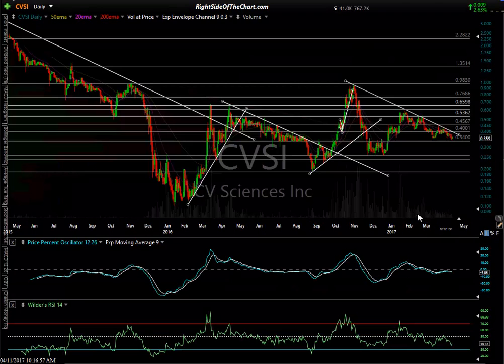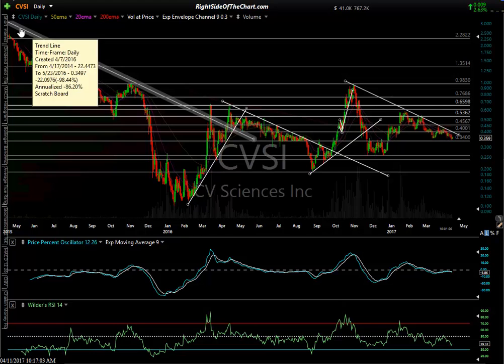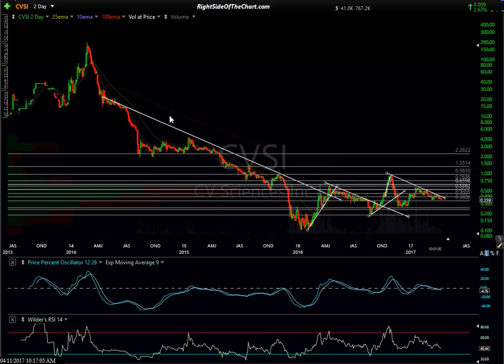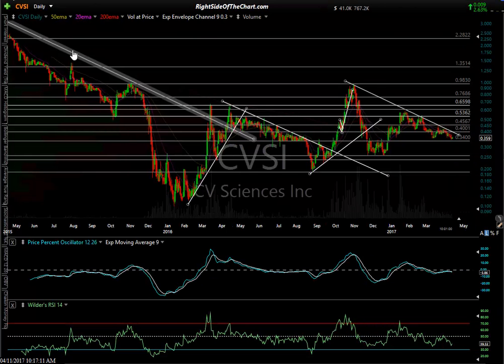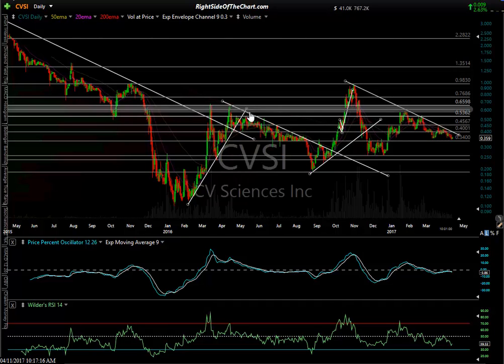I like this one. It's had a tough time recently. It's been moving lower since this peak back here around the elections. However, you have a series of downtrend lines. I can go back longer in time. You can see that first downtrend line. I'm just clicking out to a 2-day period chart. Go back to my daily. That's that same longer-term downtrend line. We broke above it, and then we started forming this downtrend line here. And there was a buy signal there.